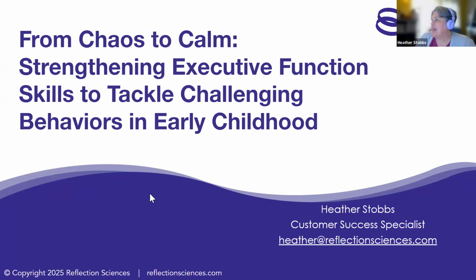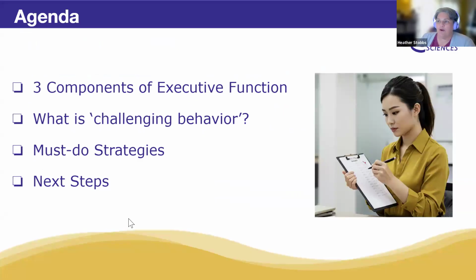We are going to talk today about using executive function skills to tackle the challenging behaviors that you see in early childhood. What we're going to go over is just real quickly the three components of executive function. What is a challenging behavior? I'm going to give you some strategies that are best practice and must-dos in a classroom, especially an early childhood classroom. And then we're going to talk about next steps.